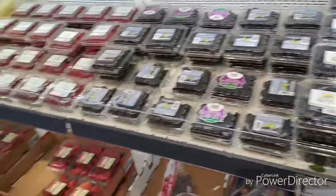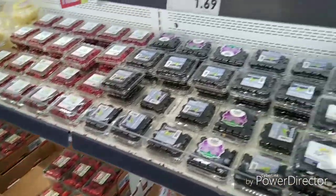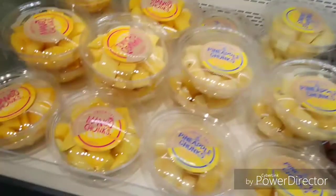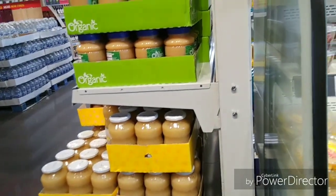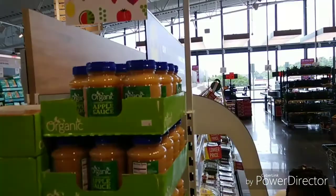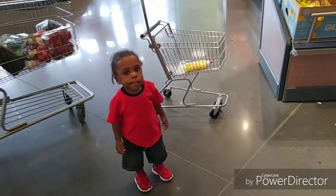Blueberries. You got some blueberries. Raspberries. Family pack. $3.49. $2.99. Mangoes, pineapple chunks. Raspberry. Applesauce for the babies. Organic applesauce too, baby. We just got the strawberries. You wanna get one more? $2.69. You can't beat that. Like seriously, we can freeze some. Bananas. Get some.